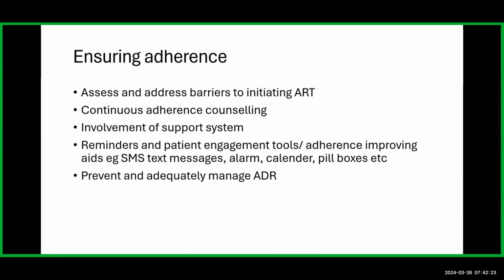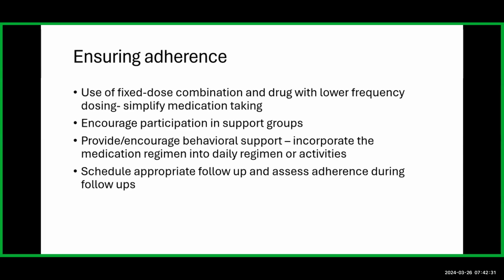So we should prevent and adequately manage adverse drug reactions. We should know about drug-drug interactions, and we should also talk to the patient about possible side effects. Use fixed dose combinations to reduce polypharmacy, and drugs with lower frequency dosing. So instead of giving TDS medication, we can choose the ones that can be given daily. Simplify medication taking, and encourage participation in support groups to encourage patients more, and encourage behavioral support.